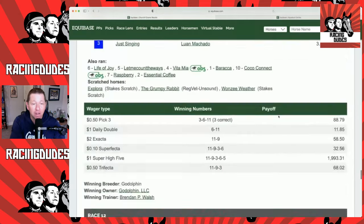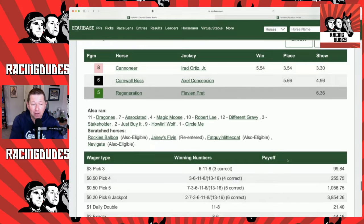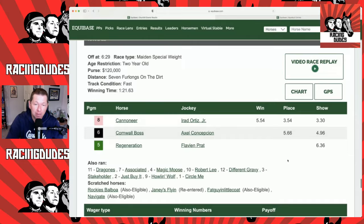That's all I'm saying. And then finally, a horse I thought was a pretty good maiden special weight winner: Cannoneer, the 8 horse in the 12th race, a 7 furlong event here. Another horse that I thought was very good. Another horse ridden by Irad Ortiz, another horse trained by Brad Cox. So I thought Cannoneer was solid in this spot. He kind of ran away from the competition. I don't really know what was in the race.